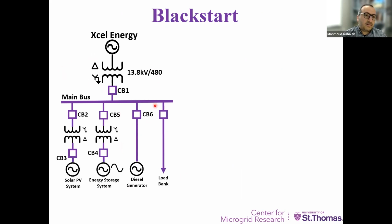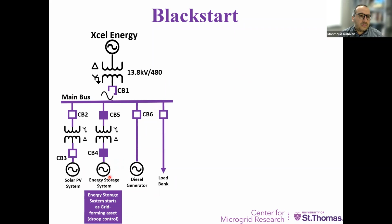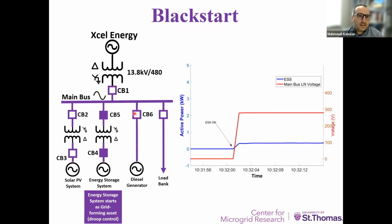Black start, everything is dead. All the breakers are open. The solar, ESS, and the diesel are off. The load bank is off. So in this case, we're gonna first start the ESS. We start that as a grid forming asset. We're running it in droop control. Then we close CB4 and CB5, thus energizing this main bus. So now we have an energized bus, and the voltage at that bus is shown in this graph.